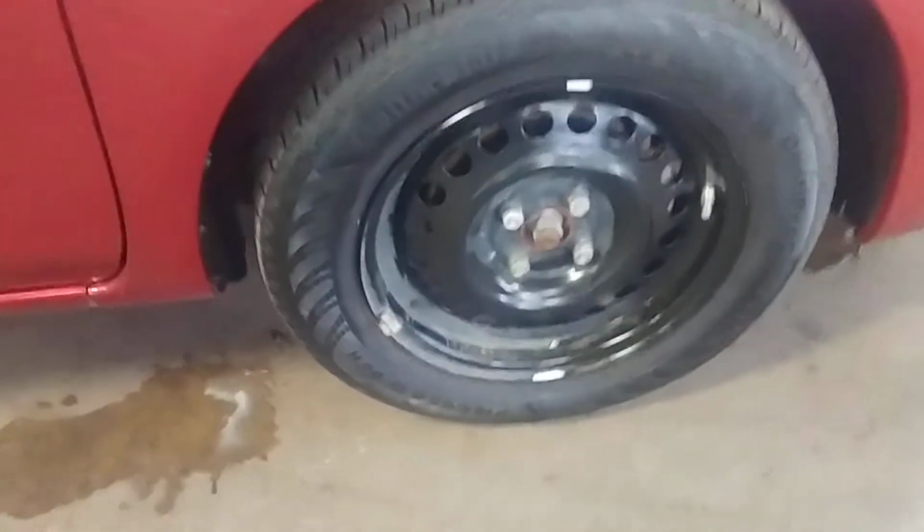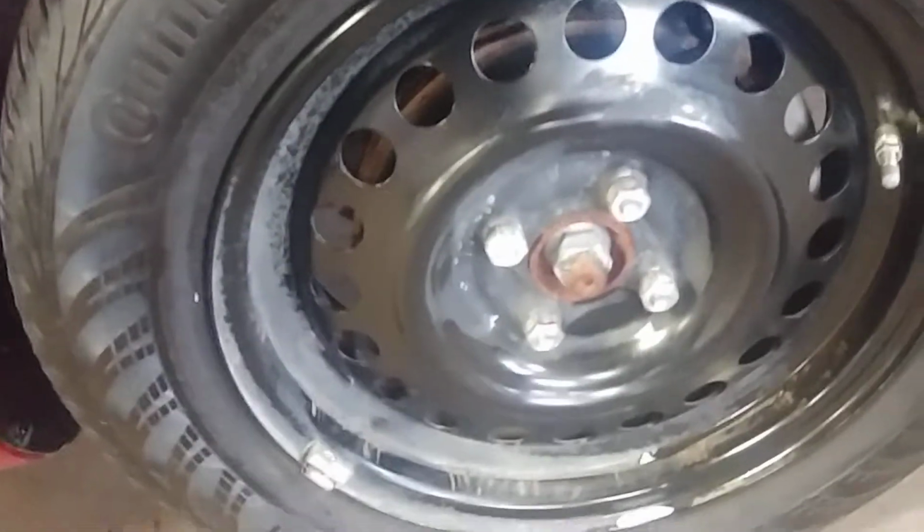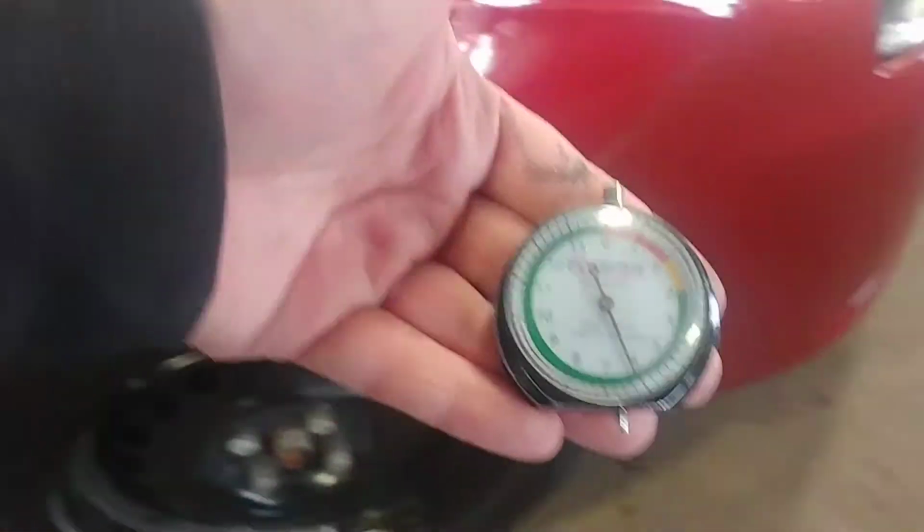Fender looks pretty good. Here's your front driver's steel wheel. Missing a hubcap. You're gonna have to buy one. It's like a $40 item. Under 730 seconds there. Pretty much completes the tour.